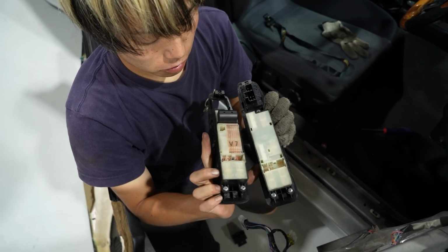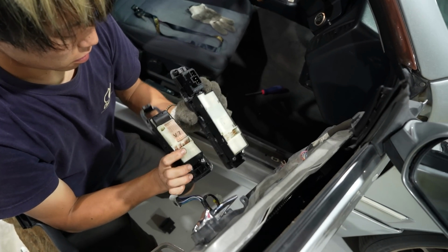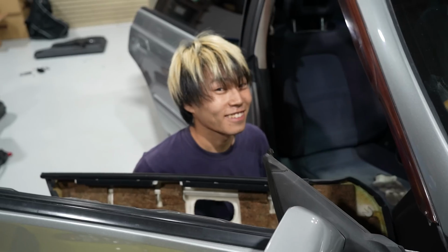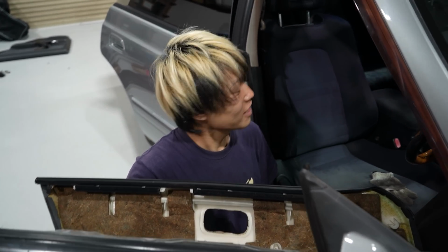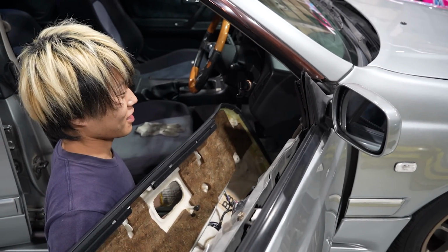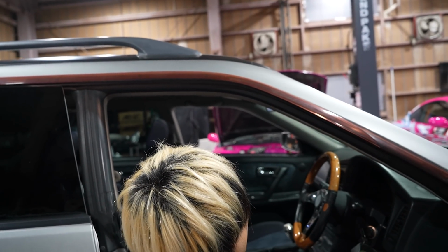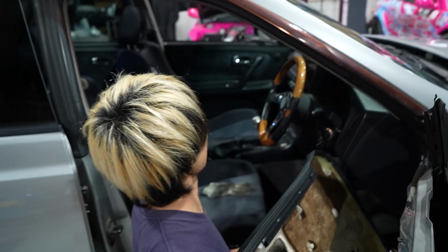1, 2, 3. And then this one only has 1 and then 2. I think it'll fit the door card, right? Hey, good job. Oh, nice. So that works too.